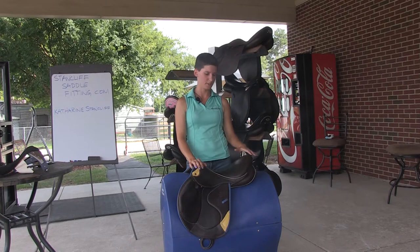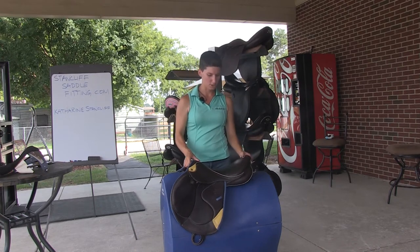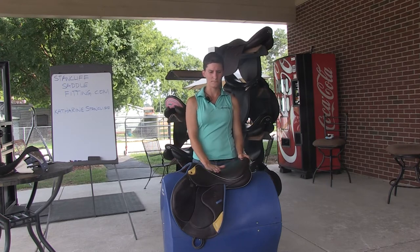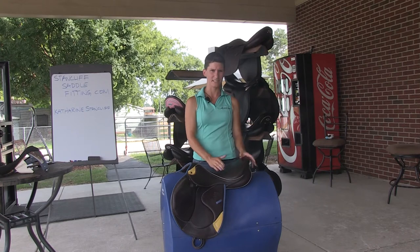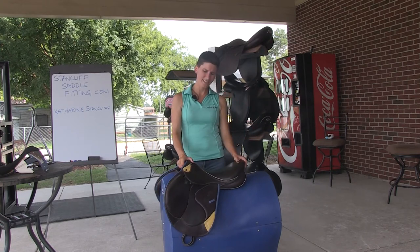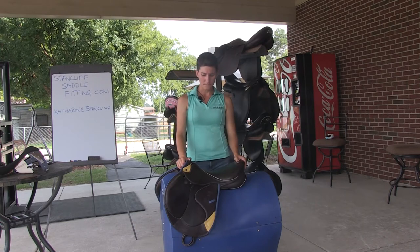Some saddles are designed with a very high cantle and a lower pommel, so then you have to look at where the deepest point of the seat is, and if that sits balanced at the deepest point of the seat, that's the lowest point of the saddle. So that, like I said, is going to vary from saddle to saddle and from brand to brand.